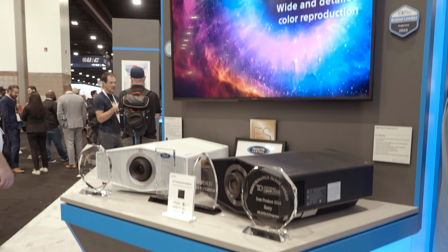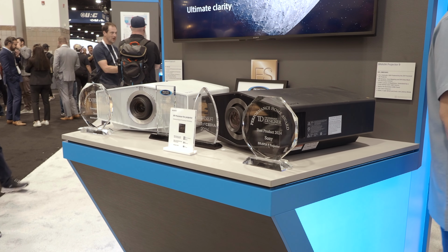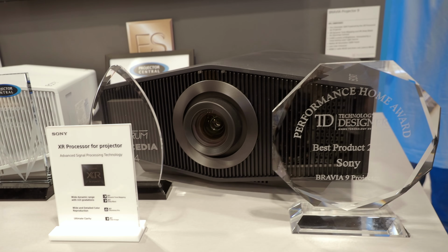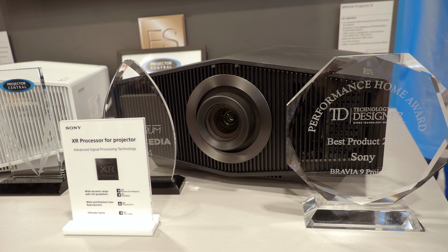So Sony made a major announcement of two new projectors at the show, including the Bravia Projector 9 and the Bravia Projector 8. These are the replacements for the existing XW7000ES and XW6000ES. Now the Projector 9, which is being demonstrated in the reference theater behind me, is being shown on a 150-inch Stewart Studio Tech 1.3 gain screen, and it looks absolutely spectacular.